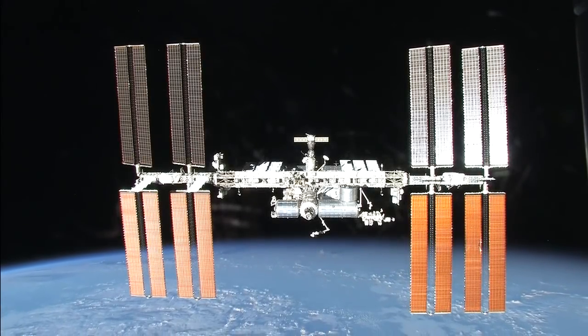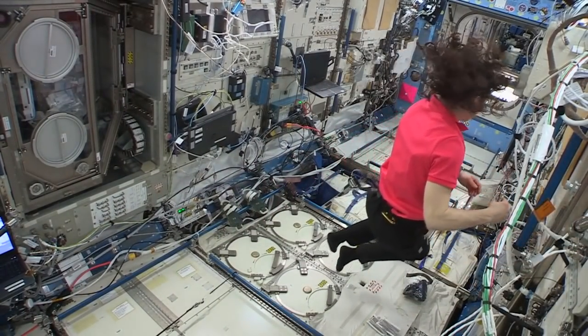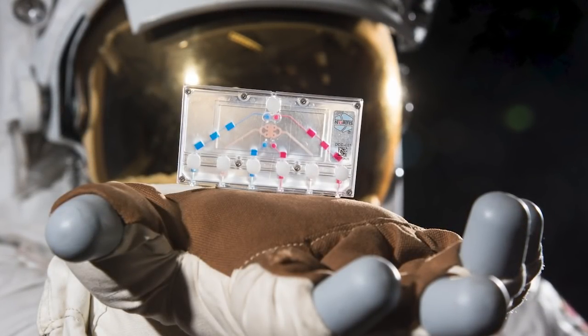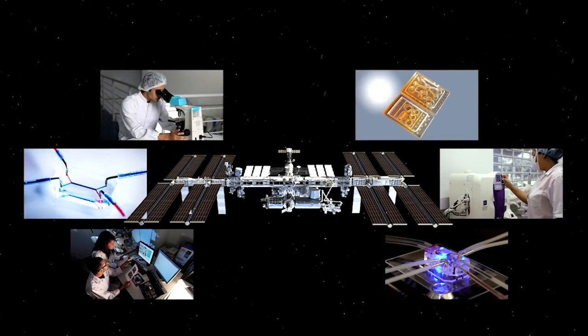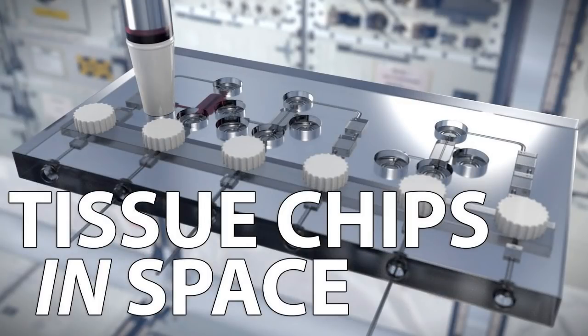The weightless environment of low Earth orbit is essential to carrying out all of the physics and biology research supported on the International Space Station. For example, there's an experiment involving a device as small as a thumb drive, and it contains human cells in a 3D matrix. Scientists are using these devices to help learn how human cells respond to stresses, drugs, and genetic changes. The devices are known as tissue chips.